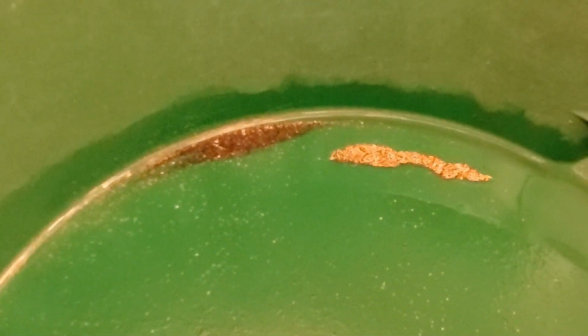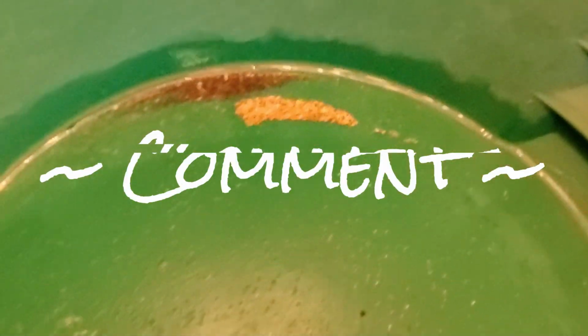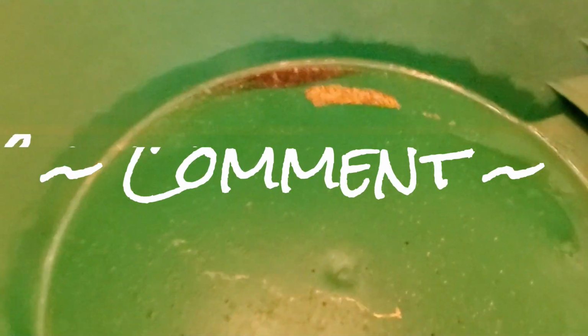Oh, look at that. It moves when I tilt the bowl. I mean, yeah, look at that, but it stays together. That is wild. That's breaking up. Oh, that's trippy. And then it goes right back together. Hey, does anybody know what's going on there? Tripping me up.